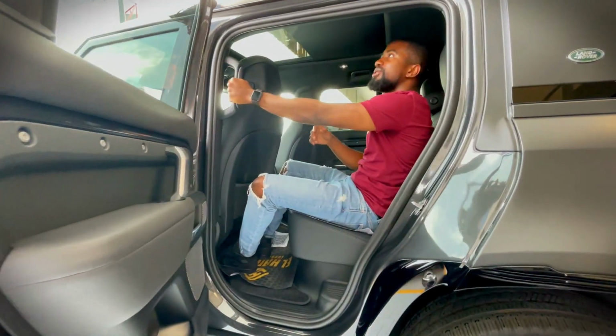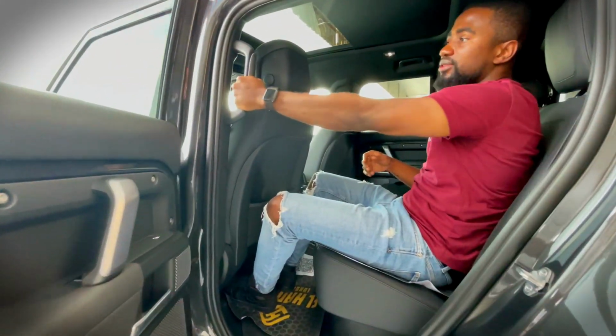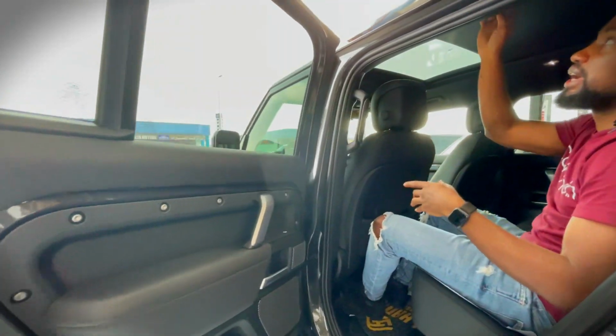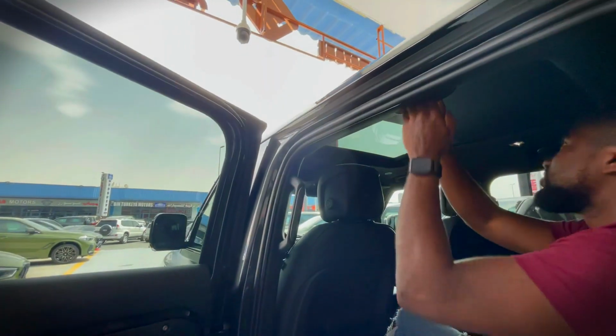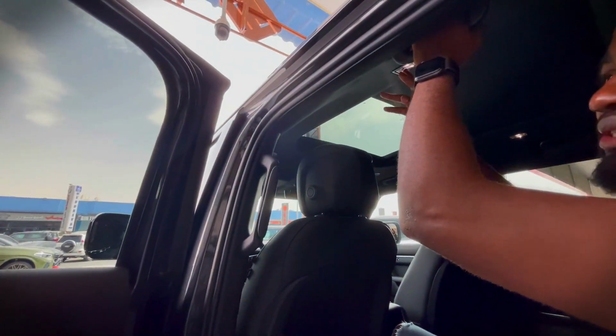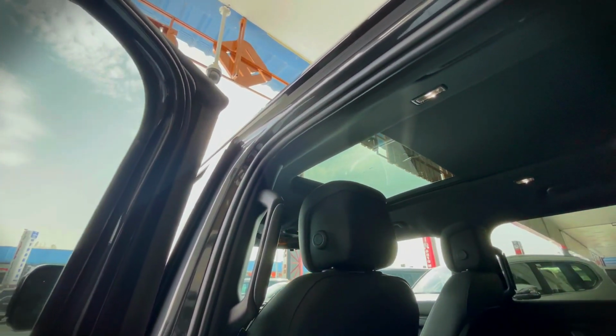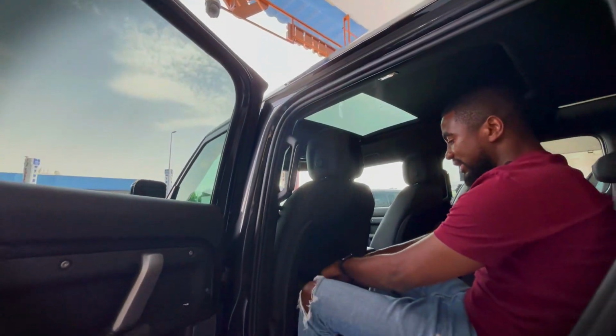I like these handles it has on the side when you're going off-roading. Little grip on the doors too, and even on the top. It has this grip here. It has your lights, the passenger assist lights, which could also be turned off and on depending on how you want it. It has a little basket here.